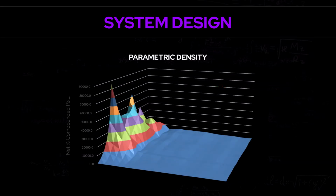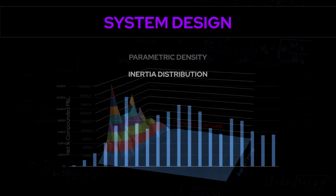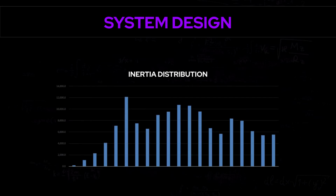This 3D chart shows the net percentage compounded P&L on the vertical axis, with each horizontal axis describing the parameter values for both the lookback used to declare a valid momentum upon entry and the number of days used to validate rising inertia upon exit. Two things can be spotted here. This side view shows that the P&L is fairly distributed up to a certain degree alongside the inertial scale.